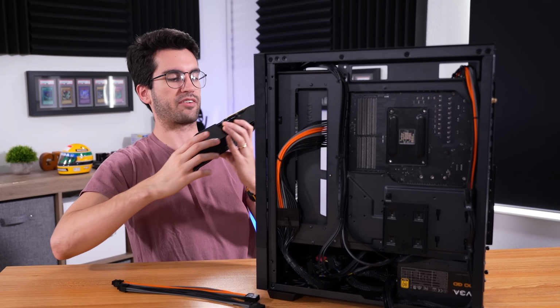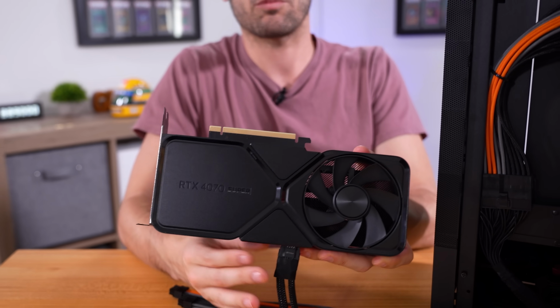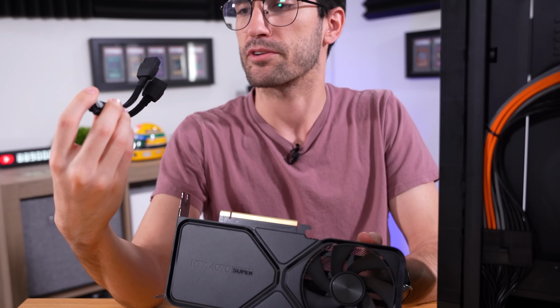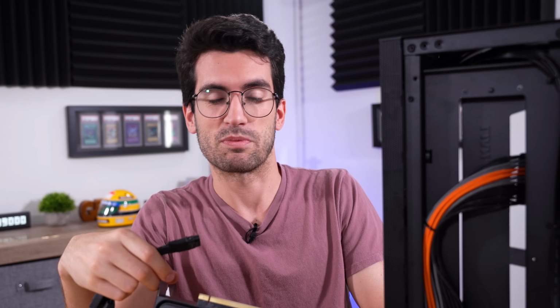That is our graphics card, this beautiful Nvidia RTX 4070 Super. Like I said, it is matte black. It does unfortunately come with this stupid 12-volt high power to dual 8-pin adapter, and I don't have a 12-volt high power cable extension, which means we're stuck using this, which means it's not gonna look as great as it otherwise would, which means we gotta deal with it.